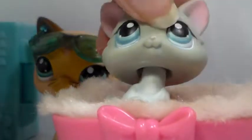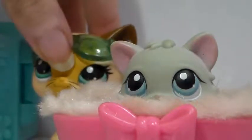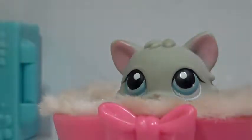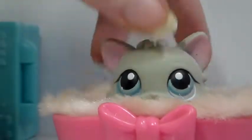Excuse me, can you not photobomb me when I'm trying to pose for a really cute picture? Oh, I didn't. Fine, I'm just gonna go. I'm just gonna go then. Goodbye. I'm gonna go hang out with Clara, I guess. Okay.